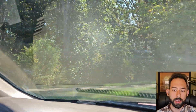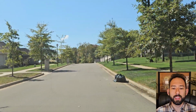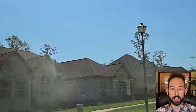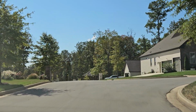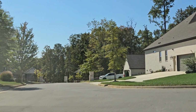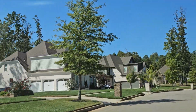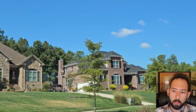Definitely a very pretty area, and imagine the sunsets up here must be stunning, especially in the fall and winter when the leaves are down and you're able to see a little bit better. So homes over here, these are your like 3,500, 5,000 square foot homes, pretty massive over here for this area.